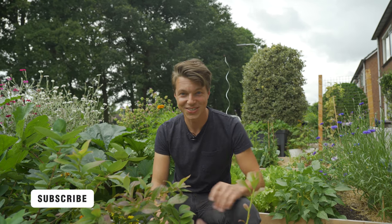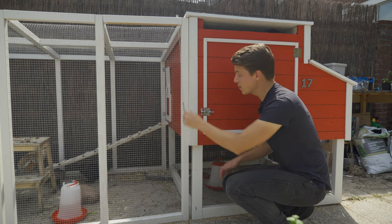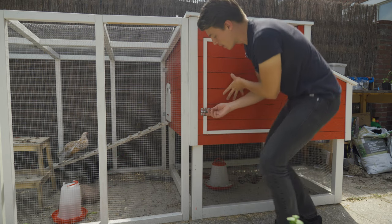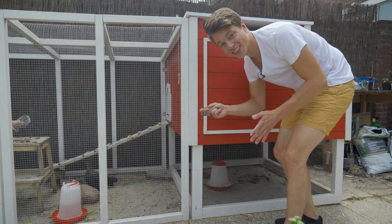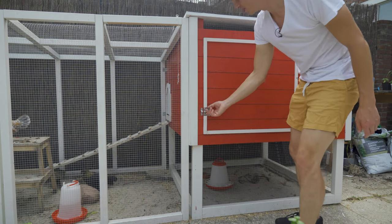All right, let's continue. Now, the plan was to actually clean out the chicken coop now, but it is really hot, so I'm first gonna change clothes. All right, that's better. Let's clean the coop.